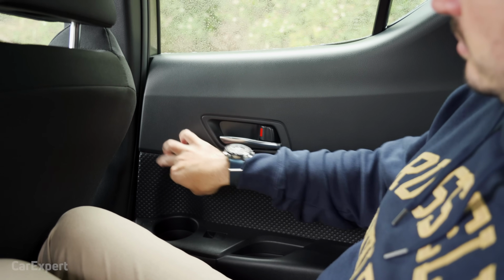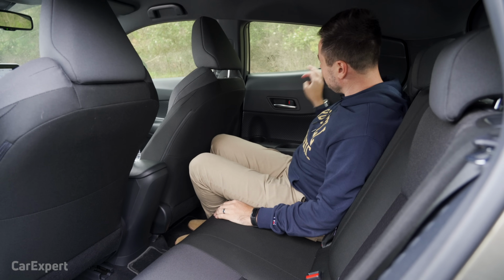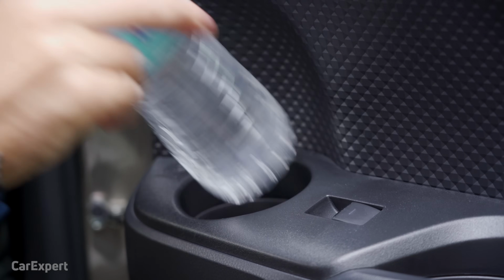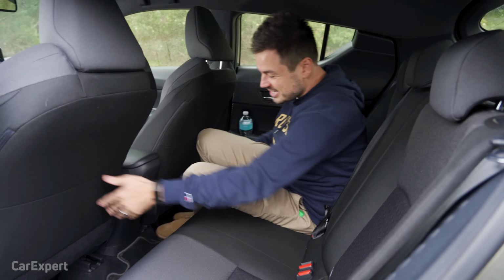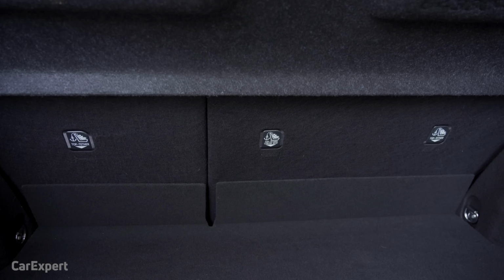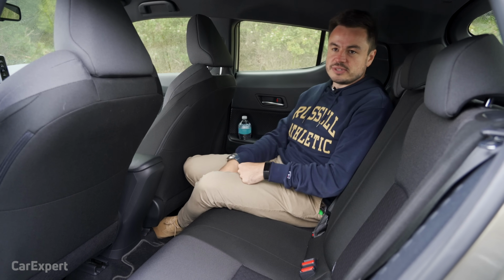They haven't put much effort into this door though. It's got those ridgy design things over there, but the rest is very hard plastic and quite scratchy throughout. There's no center armrest, so there is one bottle holder here, but no door pockets or anything like that. No map pockets either, no air vents, no USB charging, no 12-volt outlet. It is a pretty barren place back here, but you do get top tether on each of those 3 seats and ISOFIX anchorage points as well.